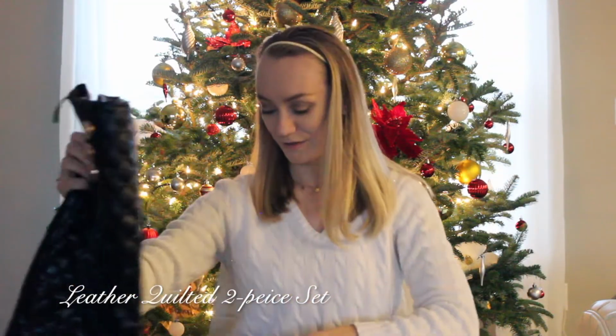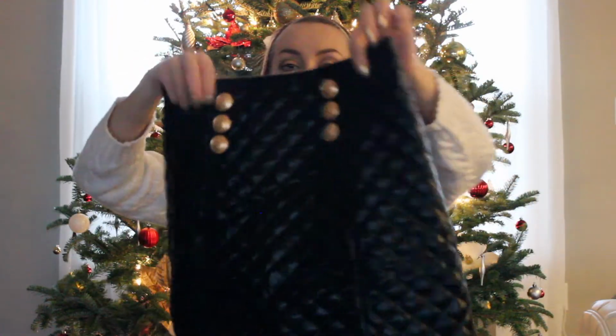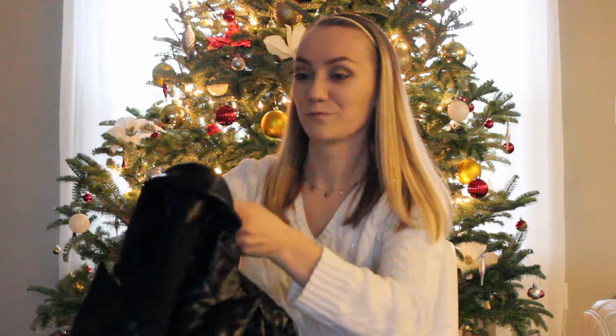Next, he got me this really cute leather quilted jacket and skirt set. So here's what the skirt looks like, and it has the zipper, and the jacket also comes with it, and it has gold detailing, and it's super thick, so it's really, really warm, so I can't wait to wear this.